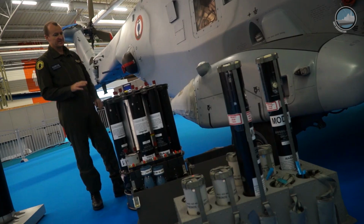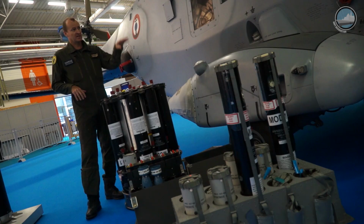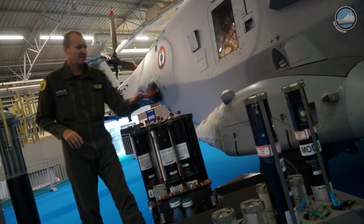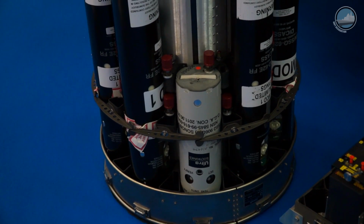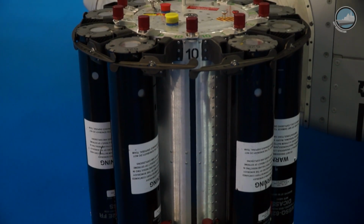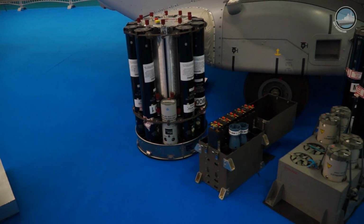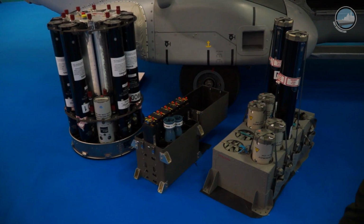What is shown here is the same system. This is the sonobuoy launcher, which is set in the back of the cabin, and what you see just in front is the spare rack. But these are the same sonobuoys. They're either active sonobuoys or passive sonobuoys, and all these sonobuoys are complementary means to the sonar Flash. There are 10 of them directly set in the sonobuoy launcher. And as you can see, in the spare rack, you can put 10 more.